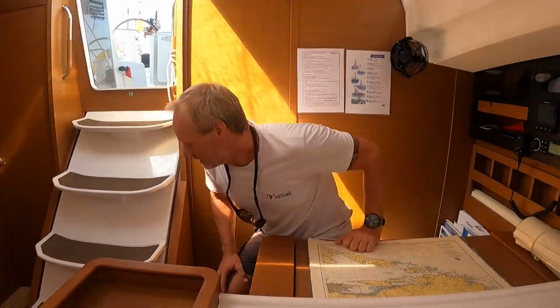After breakfast, we'll talk about the navigational equipment, safety procedures and safety equipment on the boat, both below deck and above deck. So let's go upstairs and have a look.